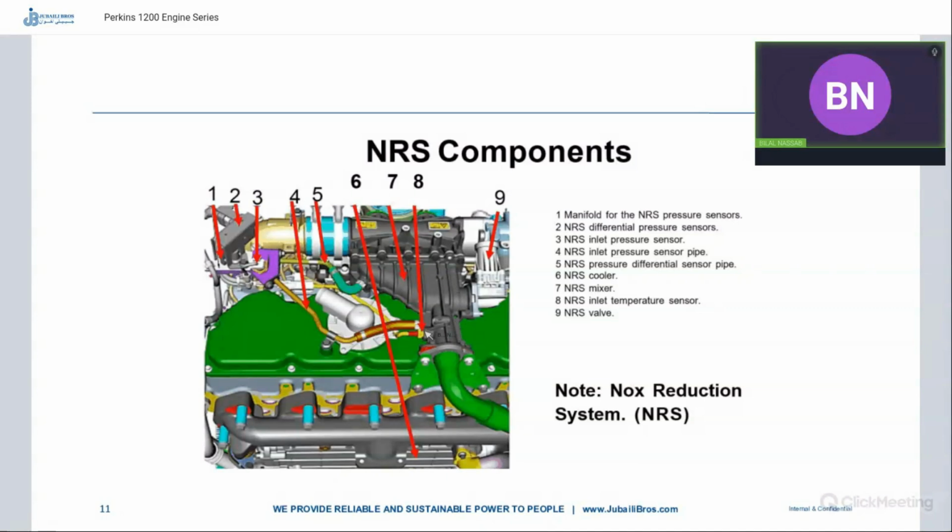Besides, we have 3 sensors mounted on this NRS. We have one here and we have another one here. See the pipe? This pipe?